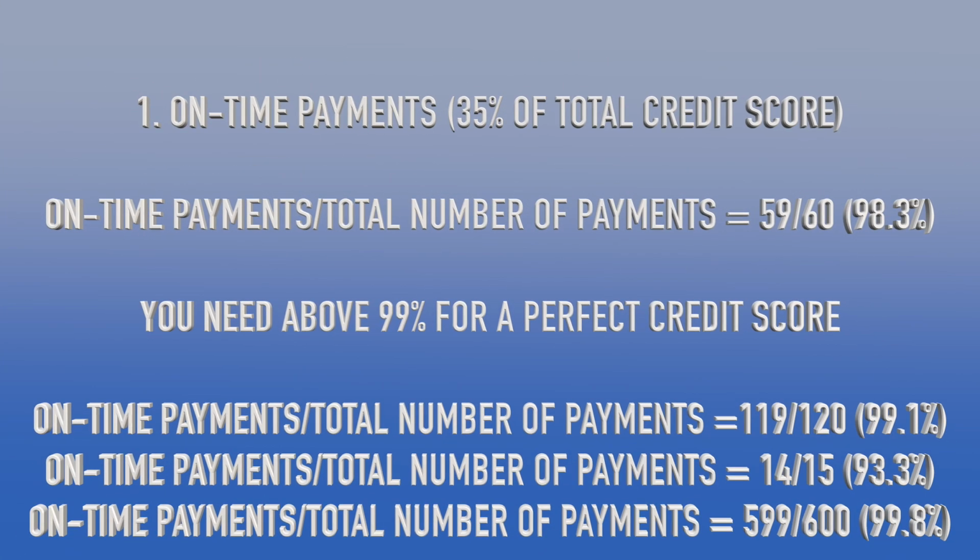So let's say you have made 59 on-time payments and you have 60 total payments. That brings your percentage down to 98.3, which is not good enough. You need about 99 or even 100 to have a perfect on-time payment record. For that, you can increase the number of credit cards, or you can increase the number of payments you make on each of your credit cards. Let's say, for example, you had made 119 on-time payments out of a total of 120 payments. That brings your percentage to 99.1%.